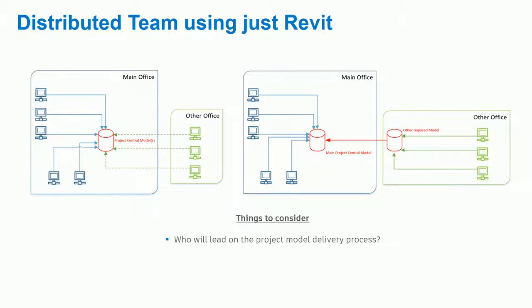Option 2 might be that the models are linked. You've got 2 files. Maybe one team is doing interiors. Maybe one team is doing a hospitality section of a big tower. The shell and core of the building is going to be done by the main office. Again, there might be some linking going on there. But again, we're just relying purely on Revit to manage our need of tools for collaboration across offices.